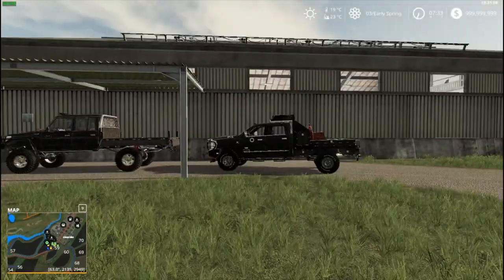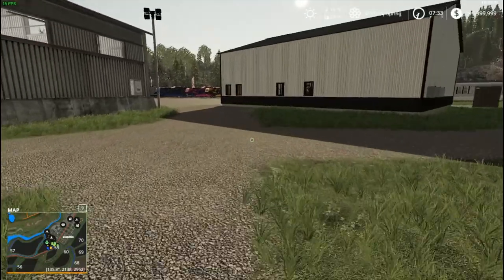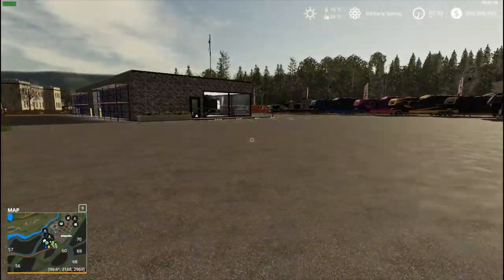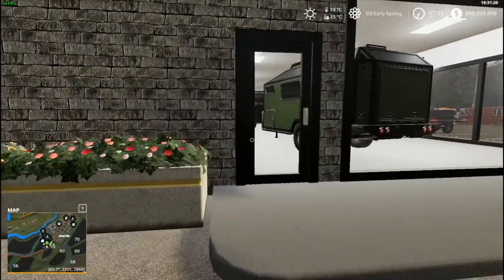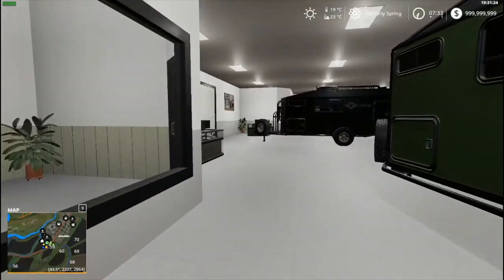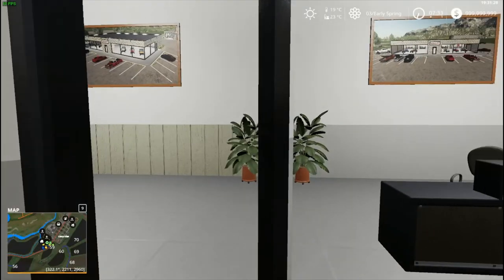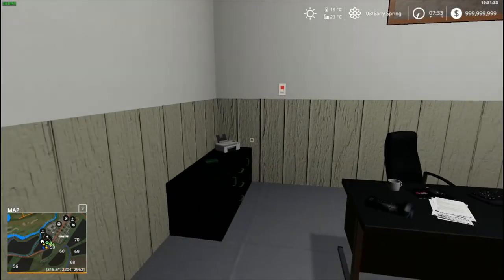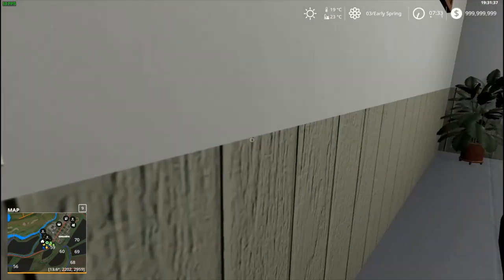Okay, yes, I've got my work vehicles there if I need them. Let's go over here. Yes, I've got my houses on the same property, so I don't have to worry. Okay, let's open this door. Let's fire everything up and get our sales. Okay, return one.